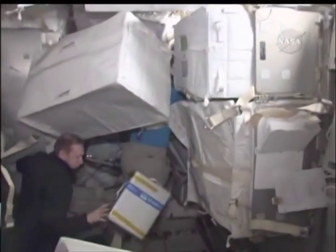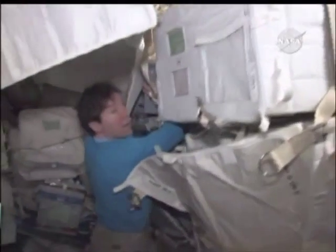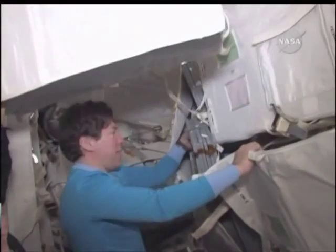And as you can see, it's quite a sea of stowage containments and a little bit of a maze down there. But the MPLM is a great vehicle, and it will swallow up everything that we have to put down in it. It brought us about 7 tons of stuff, and kudos to everybody who's helped us out here getting our station supplied.